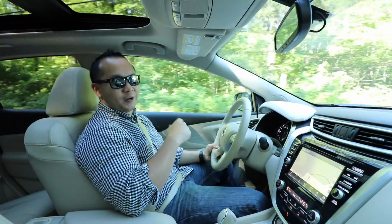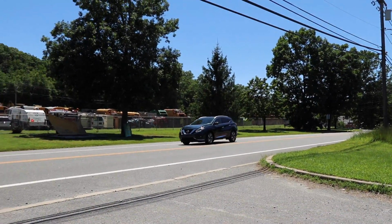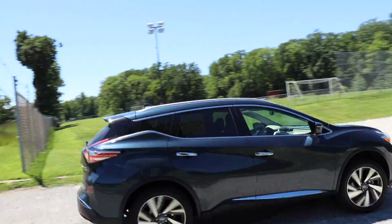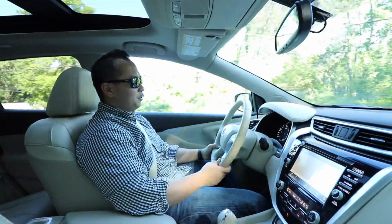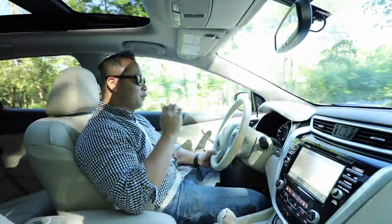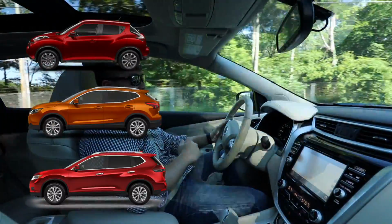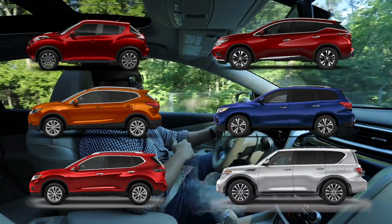I'm sitting in a 2017 Nissan Murano. It's the mid-size crossover from Nissan. They have 6 crossovers and SUVs, count them 6. They have the Juke, they have the new Rogue Sport, the Rogue, the Nissan Murano, the Pathfinder, and the Armada.